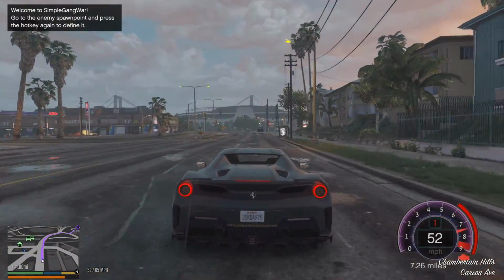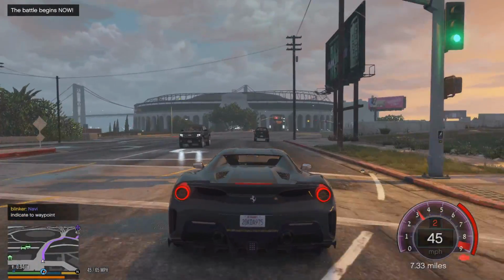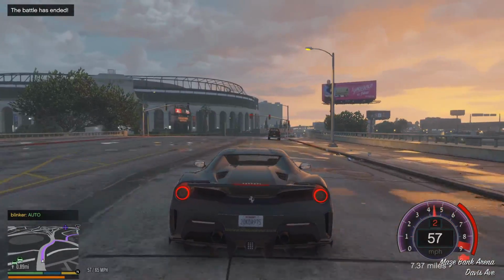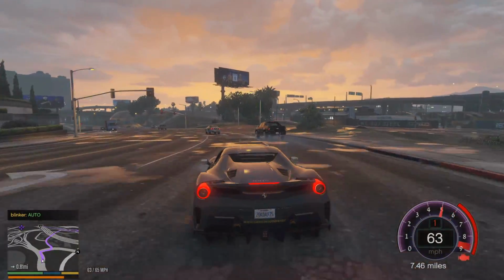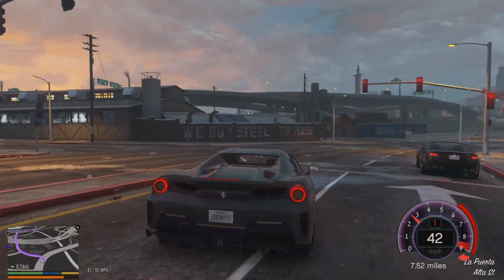I think what I'm going to go ahead and do is just progress with this Gang War stuff. And then, alright, it said it started now. Now I'm going to just cancel it. There we go. Alright, so that's the fastest way to do that. Look at them folks hauling ass. They hear them gunshots. But we're going to go ahead and make our way to Los Santos Customs.